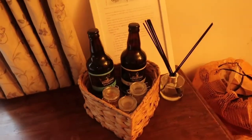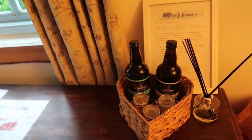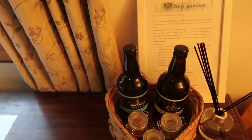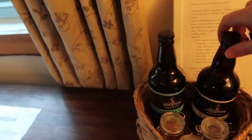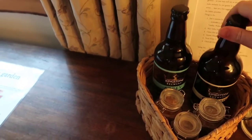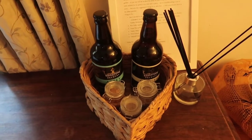And here, it's really sweet, it's a little welcome kit. Basically, the brewery is attached to the hop garden. The same people who run the hop garden run the brewery. They're giving me a couple of alcoholic beverages, which is a shame because I really don't like beer or lager or that sort of thing, so I won't be drinking that.